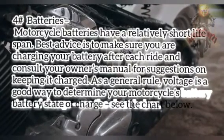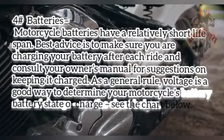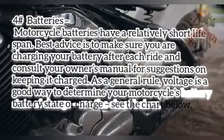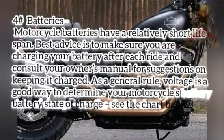4. Batteries. Motorcycle batteries have a relatively short lifespan. Best advice is to make sure you are charging your battery after each ride and consult your owner's manual for suggestions on keeping it charged. As a general rule, voltage is a good way to determine your motorcycle's battery state of charge. See the chart below.